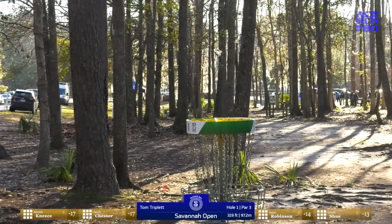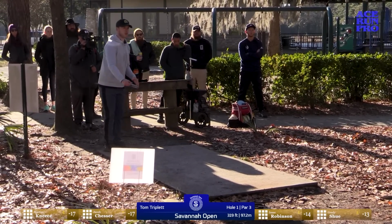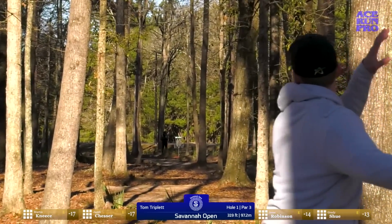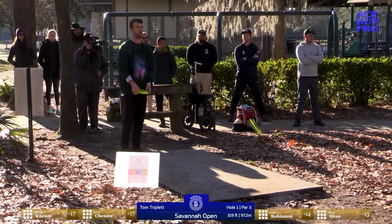Martin a little off as well. Gets a kick, awesome ricochet off the tree. So he's going to be putting just outside of the circle. Oh, that was looking so good. That just shows you how tight this hole is. That was basically a perfect shot.